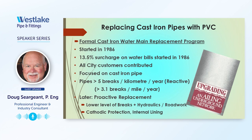And then also in about 1994, 95, I started to add cathodic protection onto the iron pipe as well. I had learned of a system in southern Ontario where they were using a hydrovac and going down 8 feet with a hydrovac to get to the pipe, and then basically stud welding a wire onto that pipe and then dropping an anode down beside the pipe, and doing that at different intervals depending on the diameter of the pipe. And so that also helped to reduce the number of breaks that were occurring.